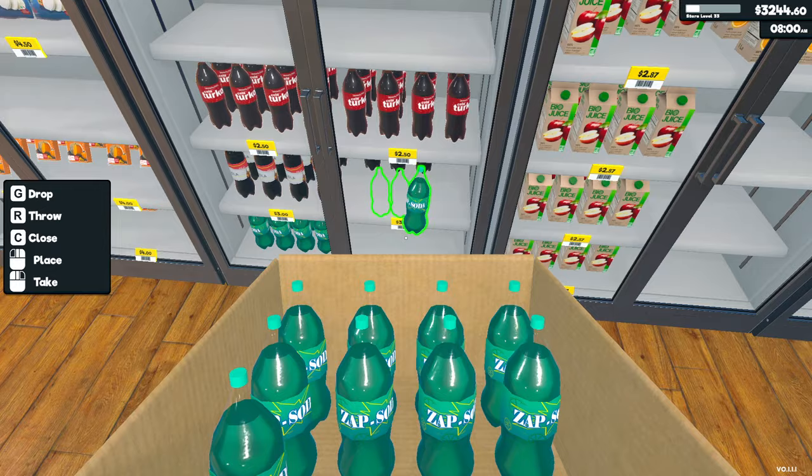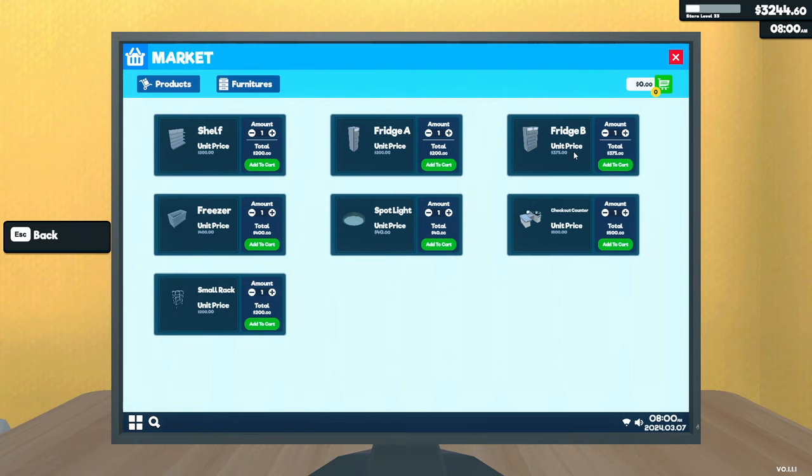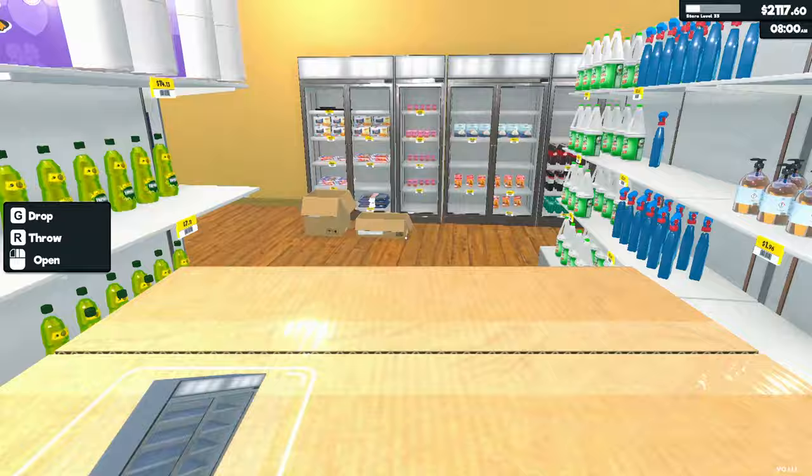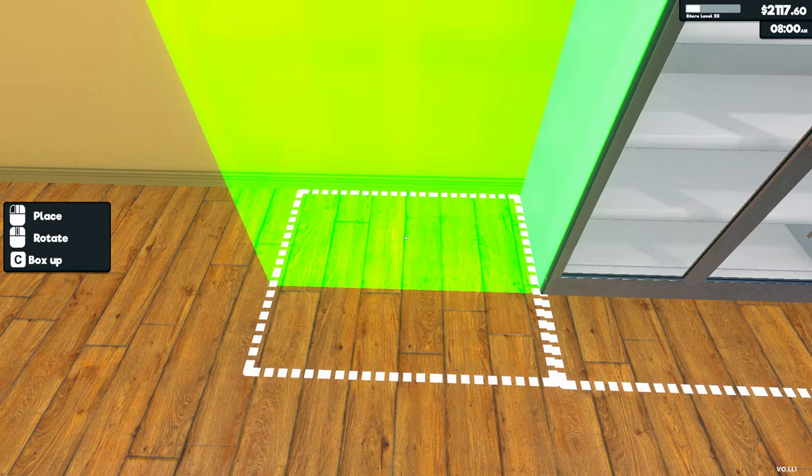How much is a fridge unit? Let's have a look. Oh, I thought it was much more than that. Let's just get three more fridges then. It's getting a bit tight over here, isn't it?